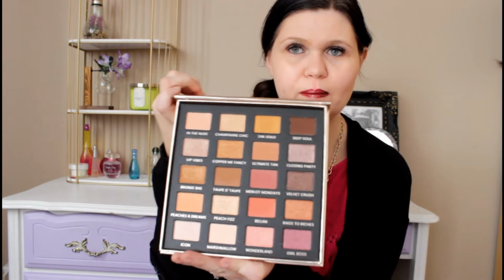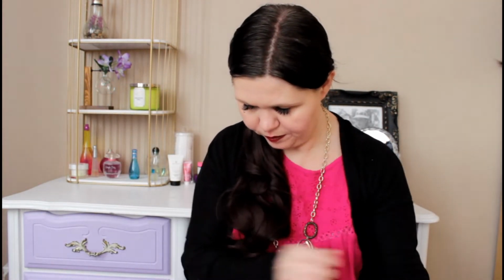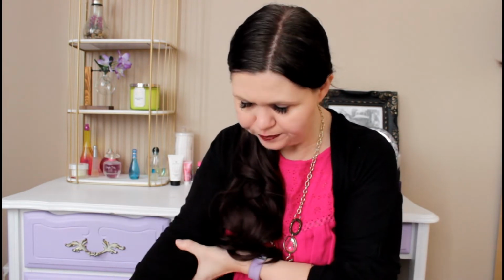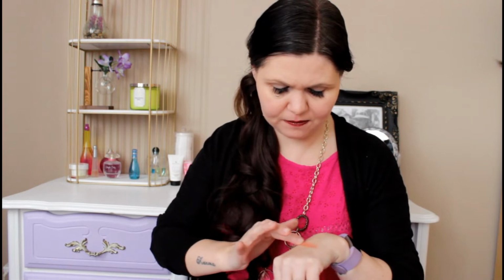And I love the colors. I chose this because it was more on the neutral side, and those are the colors, guys. I'll try to take this off carefully. Here we go. So you can see the colors a little bit better, but it's more of a neutral palette, which I liked. Let me just swatch a couple here. I'll do a shimmery shade, and I'll do just a normal shade. So we'll do Bellini. Oh, yeah, it feels nice.